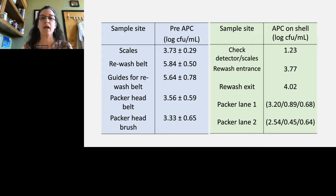On the packer head lanes, this is where the clean eggs are coming out to be placed into the carton. On the brushes, we have over 3.5 logs in this finished product area. I also put the counts that were present in the egg collection study in parentheses because one facility had very high counts on the packer head brushes, but the other two facilities had very low counts on the eggs coming out of the packers. I wanted you to see that those packer head lanes can be maintained in a manner that allows you to have lower counts on the eggs coming through them.